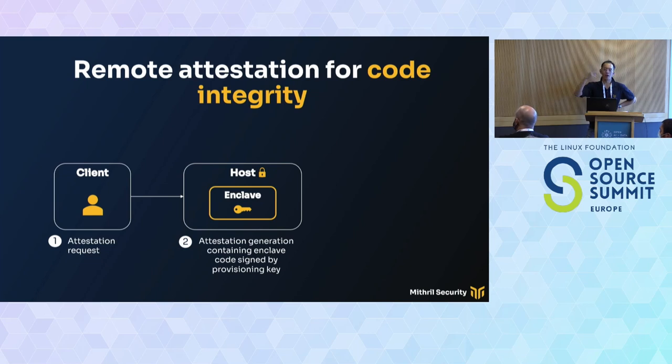They derive a key from the hardware-based secrets, and then they sign it. And this way, you have a report that says, hey, I'm an enclave with right properties, with a specific signature that is not forgeable, because it's based on a tamper-proof hardware secret that you cannot recreate from the outside.